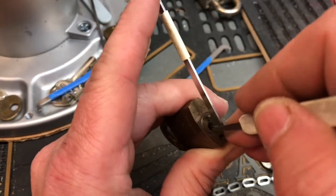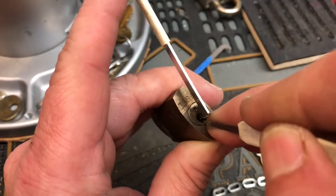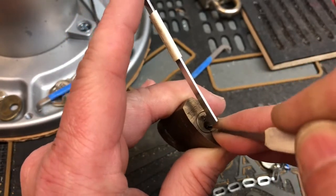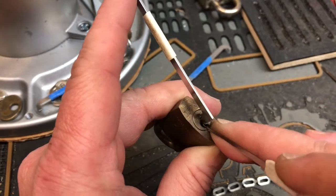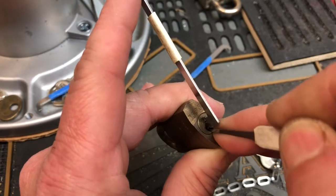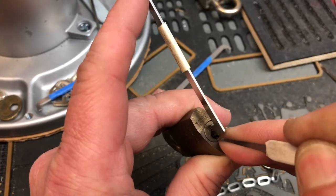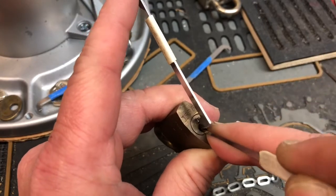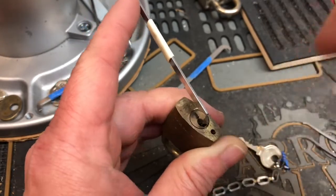And I forgot to mention what I was using here. It's a 40 thousandths top of keyway, and a 15 thousandths Sparrows. And I don't think I'm gonna get this again right now. Maybe. Oh, there it goes. It's about gonna go. It's gonna go.